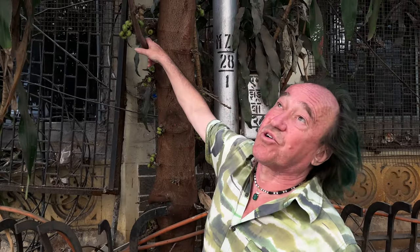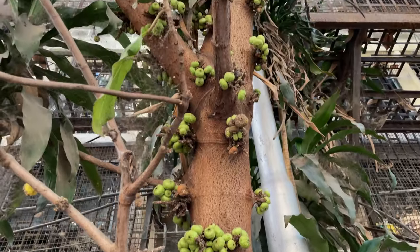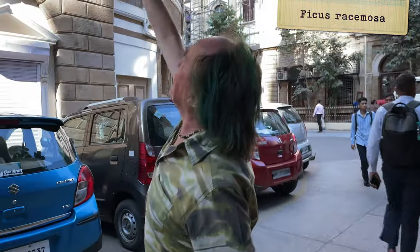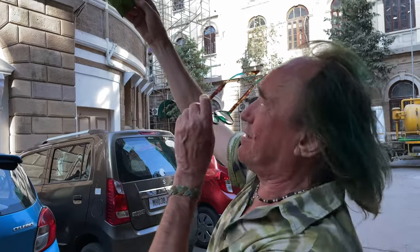This is a ficus. It's a ficus, of course, a cauliflorous ficus. I don't know which species. Of course, it's not a bengalensis or one of the common ones. You see, it's quite a huge leaf, actually.